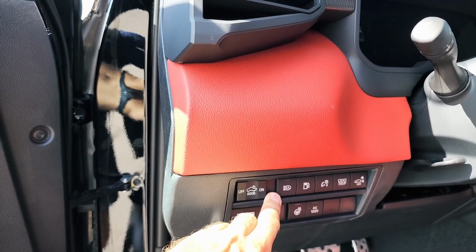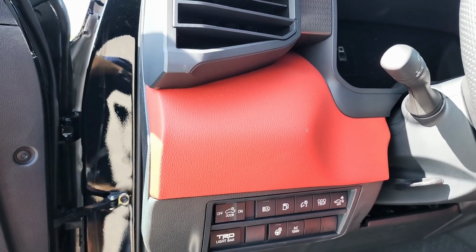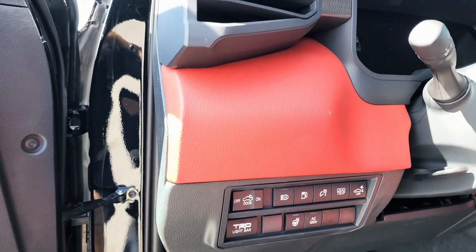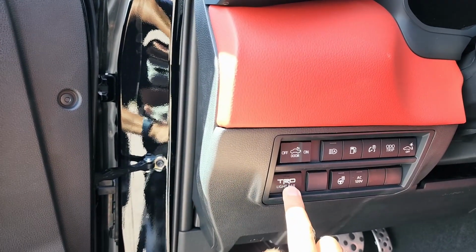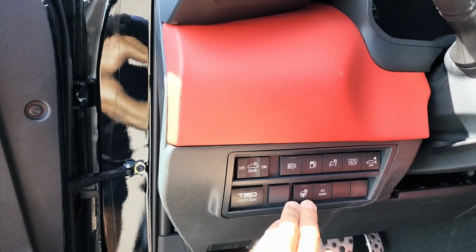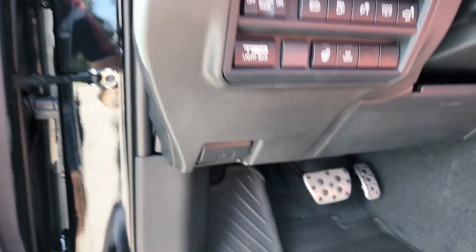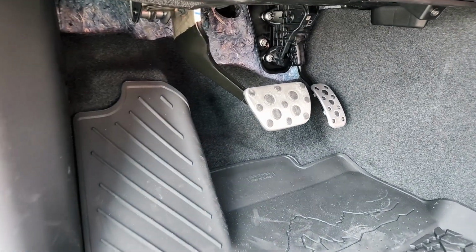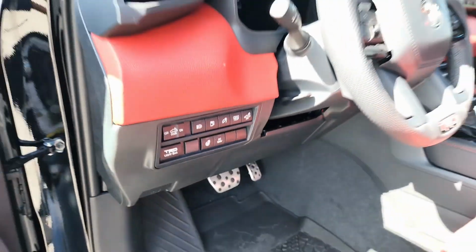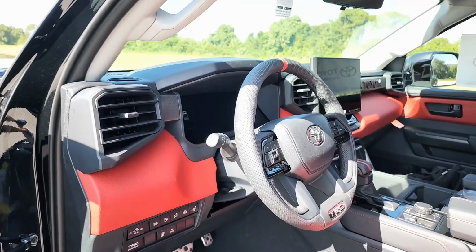You also have the automatic light, gas tank, dimmer for the instrument cluster, odometer, trip, backup sensors. TRD light bar, that's the bar that's in the front. You also have the heated steering wheel, and then you can turn on that outlet in the back. As far as the pedals, nice aluminum pedals with the rubber studs on it. The steering wheel tilt and telescoping, but it is a manual adjustment.